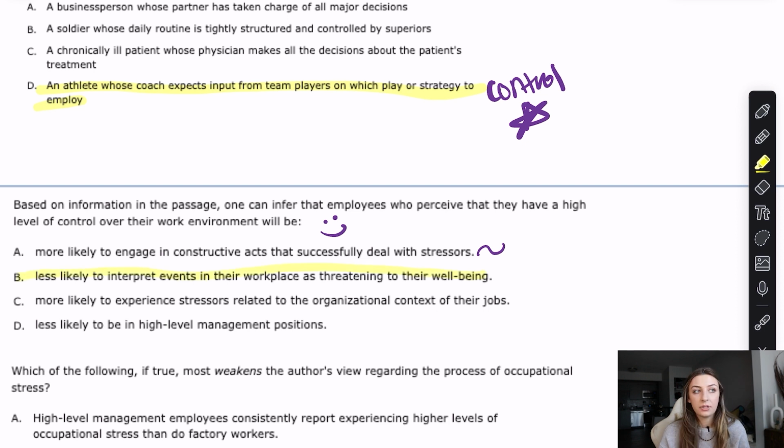They were saying this occupational stress is all about these perceived threats, and that a high level of control can decrease your occupational stress. And so by deductive reasoning, we know that probably means they're going to be less likely to interpret events in their workplace to be threatening. C, more likely to experience stressors related to the organizational context of their job. No, right? Less likely to experience stressors.